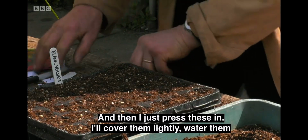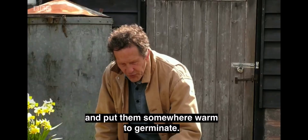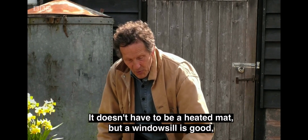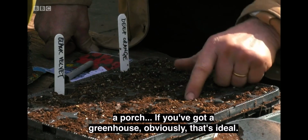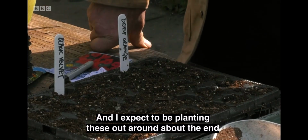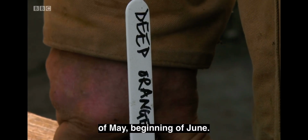And then I just press these in, I'll cover them lightly, water them, and put them somewhere warm to germinate. It doesn't have to be a heated mat, but a windowsill is good. A porch, if you've got a greenhouse, obviously that's ideal. And I expect to be planting these out round about the end of May, beginning of June.